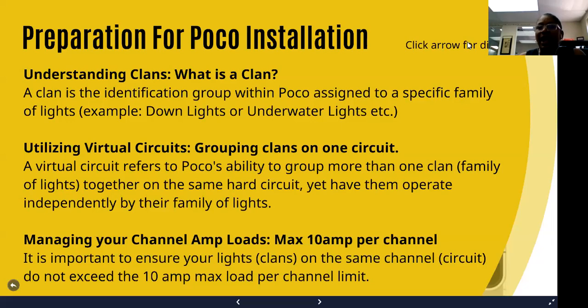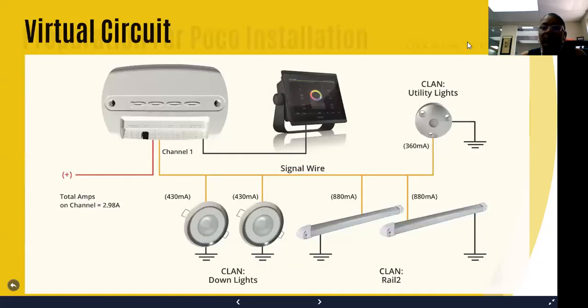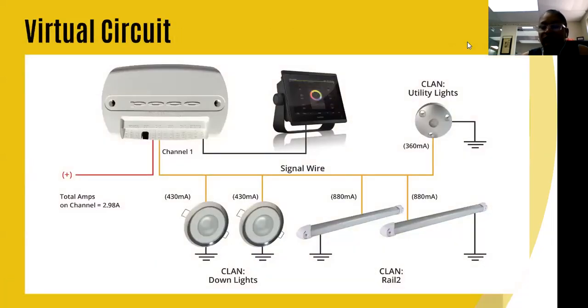I have a diagram that I'm going to show you in its simplest form what this looks like. So in this diagram we are just utilizing one channel, channel 1 on the POCO system. And what we've done is we've identified 3 families of lights, showing how easy it is to set up each family of light on a single POCO channel.